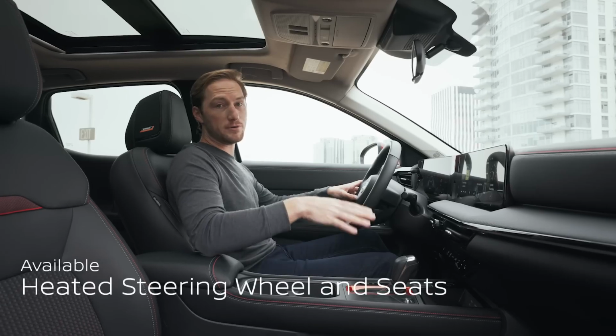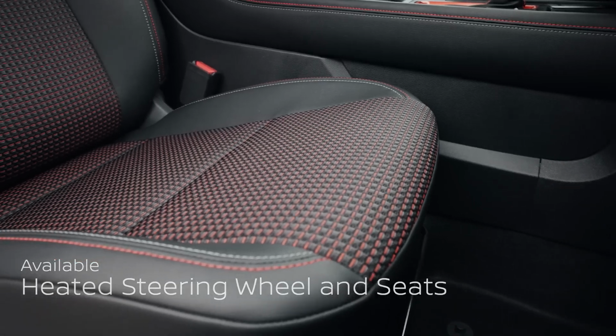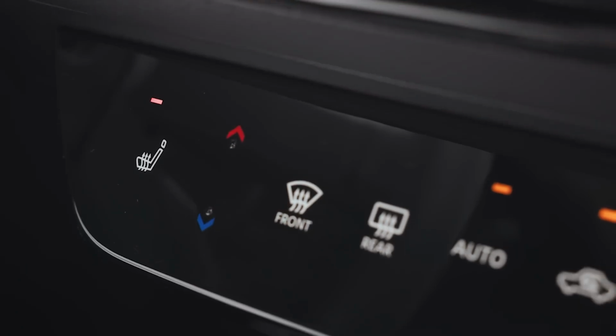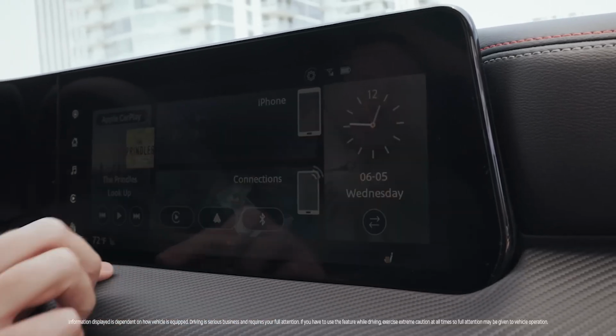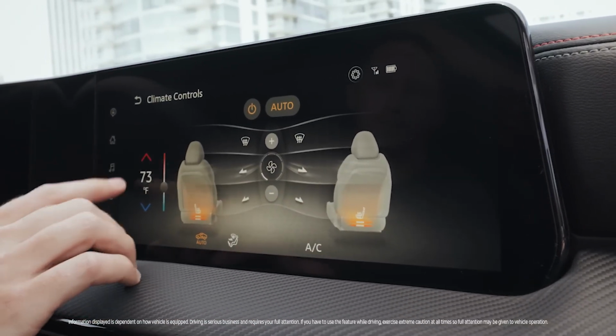To help keep things cozy, Kicks comes with an available heated steering wheel and heated front seats. And there's a couple of interesting ways you can operate them. There's this new touch panel climate control system. At any point right in the corner, you can turn them on. And there's this really cool new touch interface that gives you full control of your air conditioning and heated seats as well.